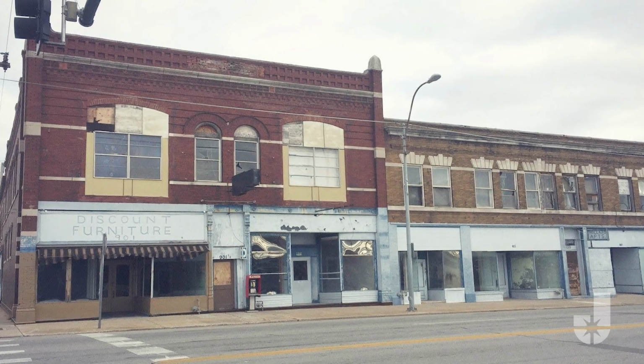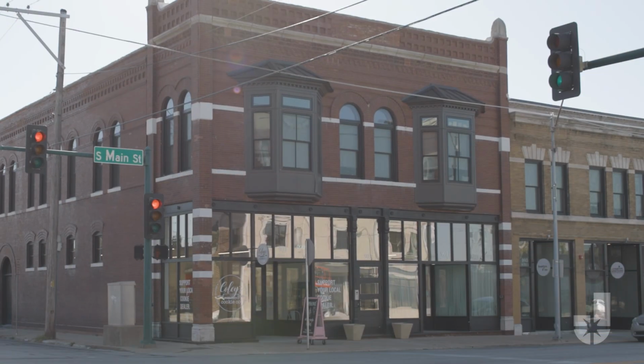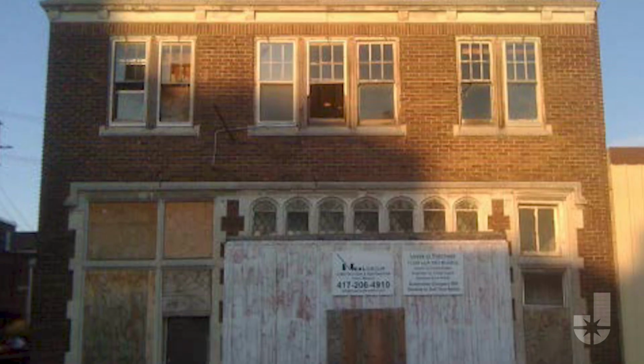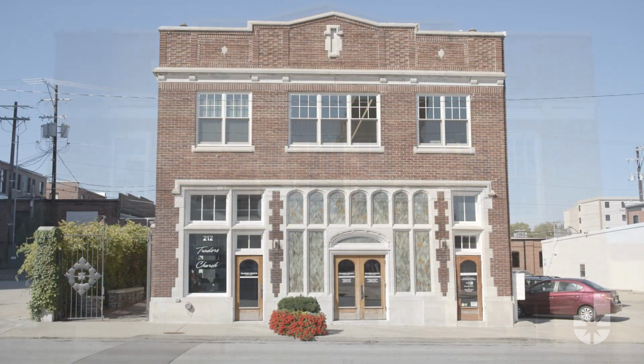Historic structures, architectural gems, once prominent in the community, then forgotten, abandoned, and left to deteriorate. Can these buildings be brought back to life? I feel like our historic properties are a really important piece of Joplin. They're an important piece of our history. They tie us to the past and tie us to where we came from and where we're going.